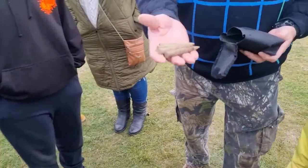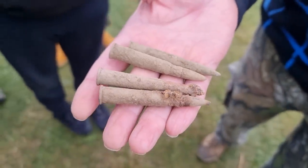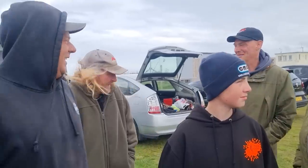Oh, wow. A handful of live rounds. What do you do with them? Run to the cliff and jump, throw them over? Throw them on your ordnance pile, don't you? Yeah, we've got an ordnance pile. We're having a firework party now, aren't we? Closing ceremony.